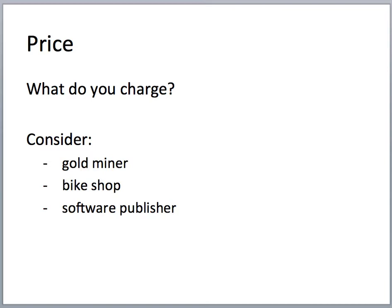Software publishers, especially software publishers of relatively niche software where there isn't a lot of direct competition, have a much more interesting or difficult choice. To produce an extra copy of their software costs nothing. Right? You just give a download code or burn a CD. Cost is trivial.